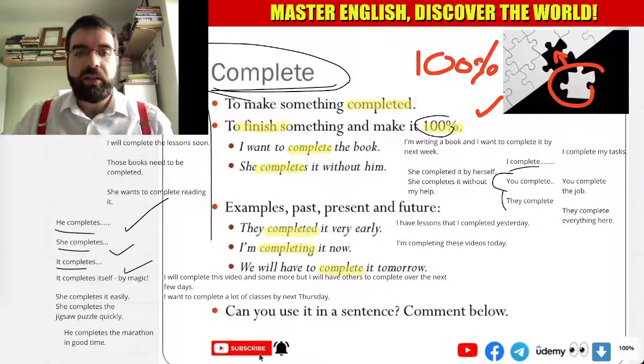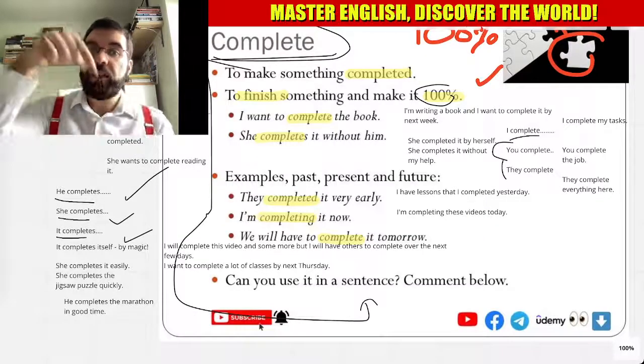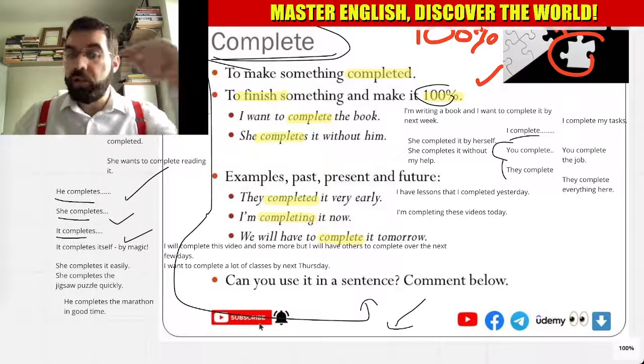But can you use complete in a sentence? Can you write it in the comments below?